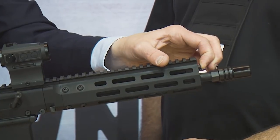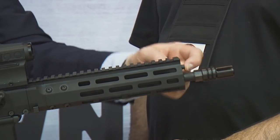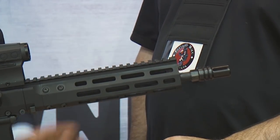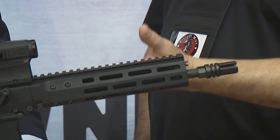It's two positions, so you have unsuppressed and then suppressed. Production will have a clip there, but basically the two settings, and then for removal it comes out the rear once you disassemble the gas system like normal. Yeah, so really it's great. Ingenious. Yeah. This is the future right here.